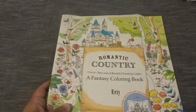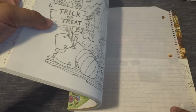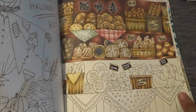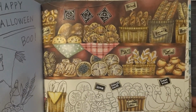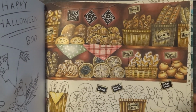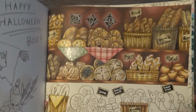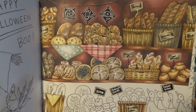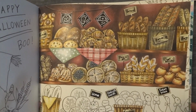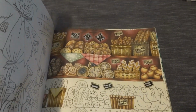Then next I have a WIP in Romantic Country, a fantasy coloring book. I was working on this page. This one's following Coloring with Oliver's tutorial on her Patreon, and I just need the bottom half left. Also not much more to go, but it was a lot of bread, a lot of brown, and I got a little bored. So I need to also go back and finish this page because it is an amazing coloring page. Maybe you'll see this one soon.